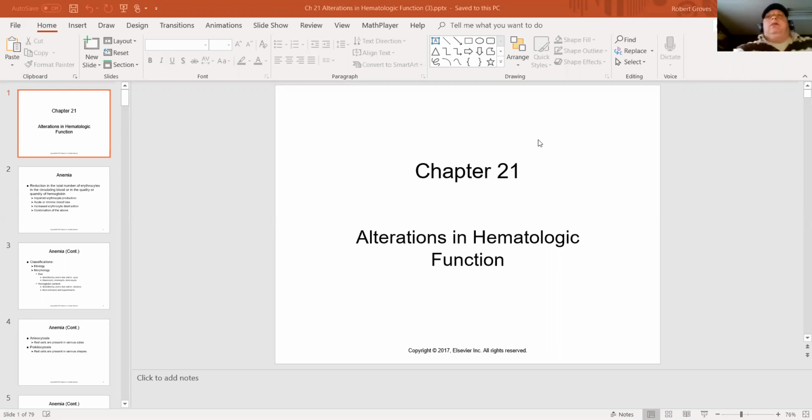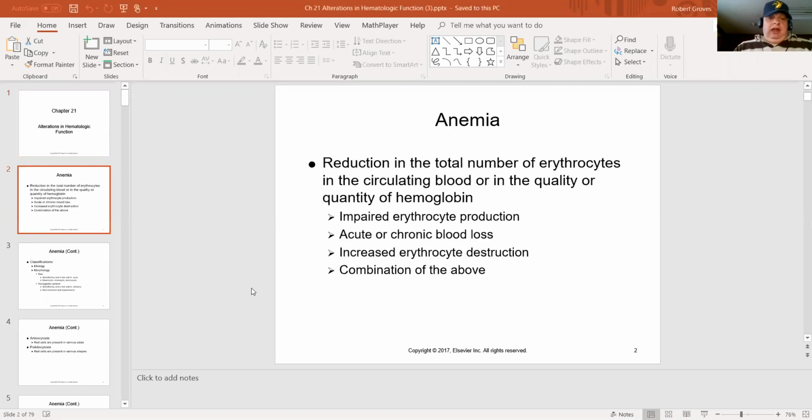Okay. Sorry about that. Into chapter 21, which has to do with alterations in hematologic function. The chapter starts off with anemia. Anemia is a decrease in circulating red blood cells or a decrease in the quality or quantity of hemoglobin.